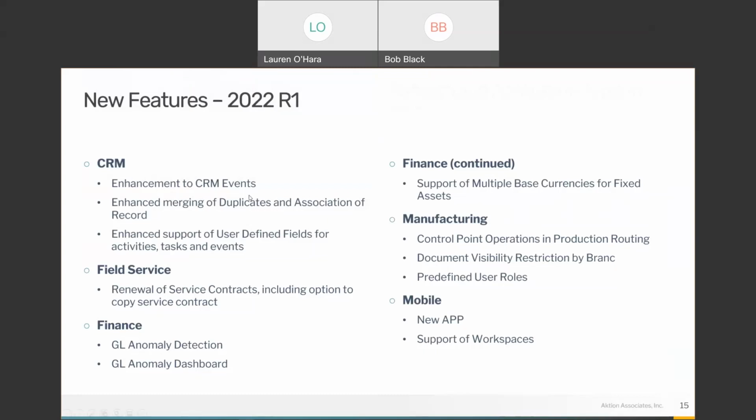CRM: enhancement to CRM events, and also enhanced merging of duplicates and association of records. For anybody who is constantly looking at duplicates and sorting those out, that seems like a really good thing for the CRM area. Also, enhanced support for user-defined fields for activities, tasks, and events. We tend to get to customizations quickly, and especially for a small license going through the automatic updates, user-defined fields can be a way to simplify that. So this enhanced support inside activities, tasks, and events would make a lot of sense.